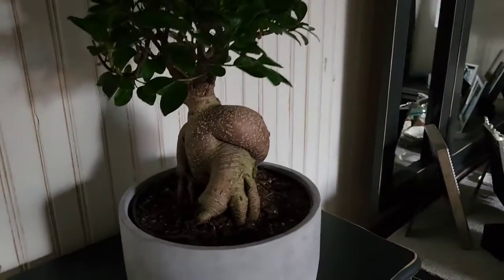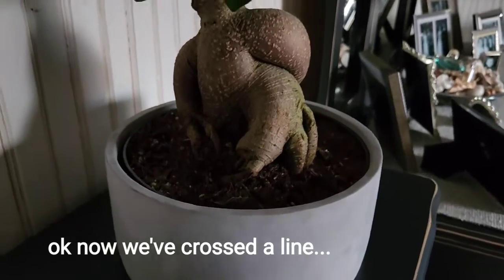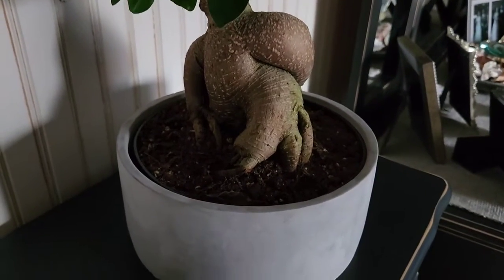Does Agnes not have the best booty? Come on. My plant has a butt.